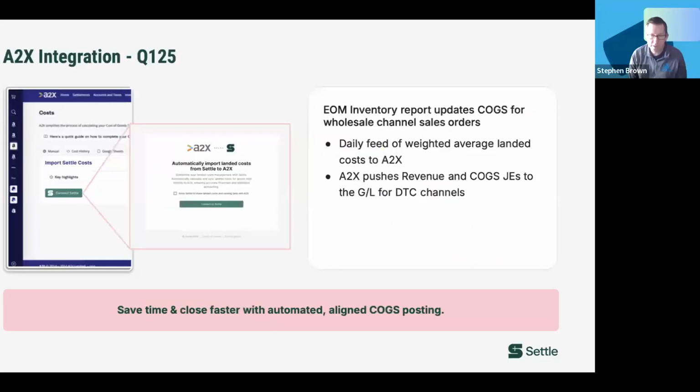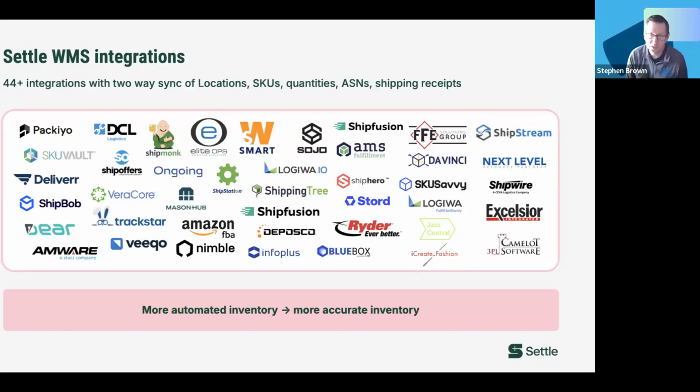So, got another question from Tiffany. Tiffany's been serving up some really great questions. What if your warehouse system can't be synced to Settle? Do we have to manually input and edit the inventory each time it's shipped, or can it be caught in the sales channel like Amazon?